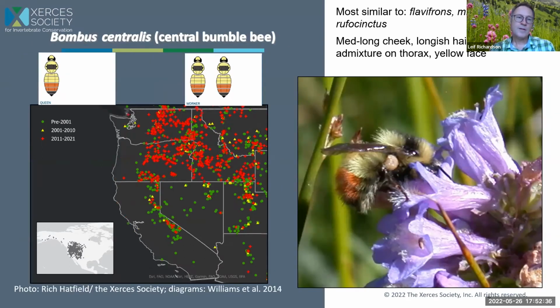All right, and then this is Bombus centralis. This is one that has 2 yellow segments on the abdomen, then 2 red segments. This is a bee that has just a slightly longer than wide cheek. So it's not as long as the last one, as flavifrons, but it is distinctively longer than wide. And that should help to compare it to a number of the other species in this color pattern group who are part of the same subgenus of the genus Bombus, and most of them have cheeks that are about square, as we've been saying.